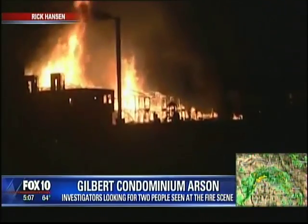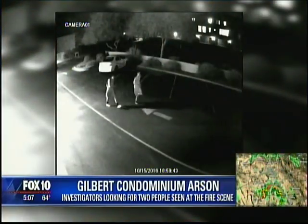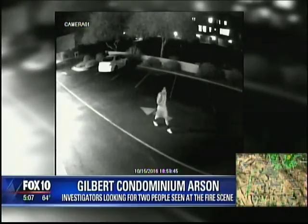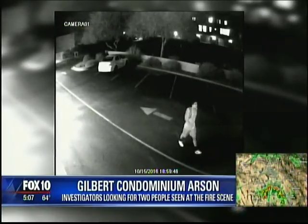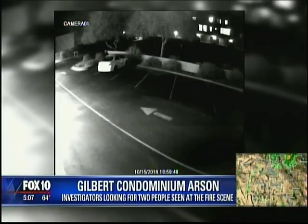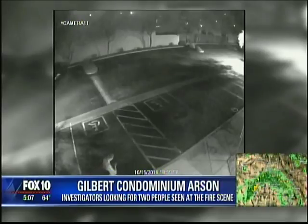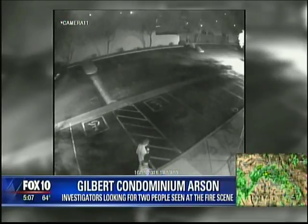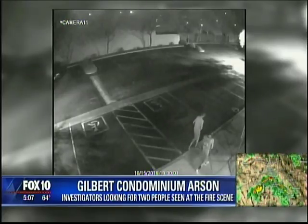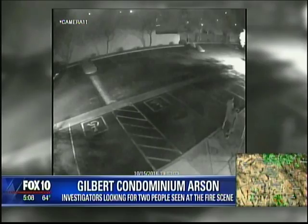Gilbert Fire and Rescue, as well as police, are continuing the investigation, and now they're asking the public for their help to identify two juvenile suspects seen in this surveillance video. Because so much time has passed since the fire, the Arizona Advisory Committee on Arson Prevention is offering a reward of $10,000. ATF is offering a $5,000 reward, all in addition to $15,000 in reward money by the home builders for information that leads to an arrest.